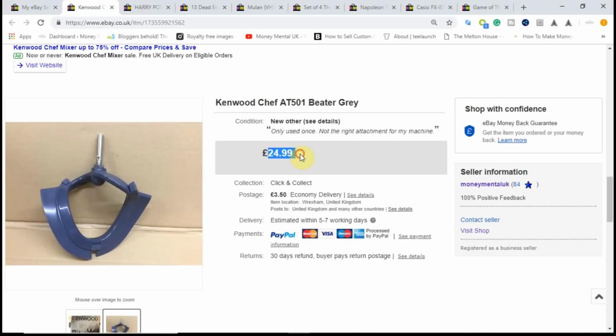Took an offer on this, £20 plus £3.50 postage, and it cost just under £3 to post it. I've started increasing my postage rates slightly because eBay take 10% of the postage cost as part of what they call their final value fee. So I've now increased the amount I charge for postage so that I make a little bit of profit on that, to cover the cost of the eBay fee, the cost of driving to the parcel shop to get it sent, and the cost of any packing material I've used as well.